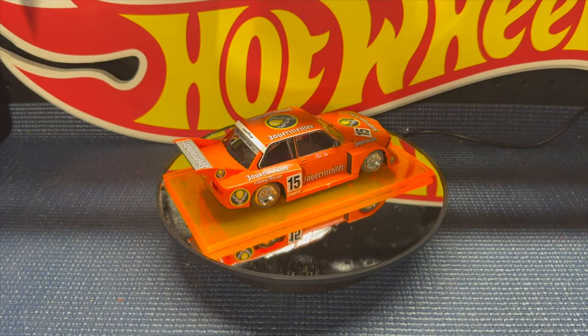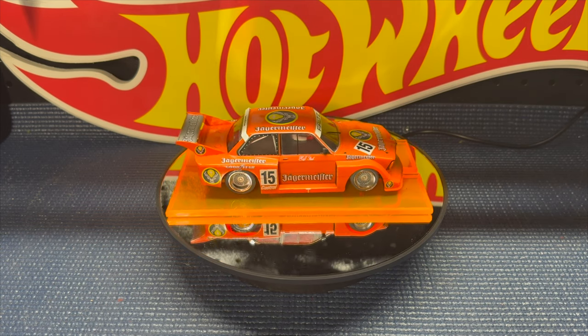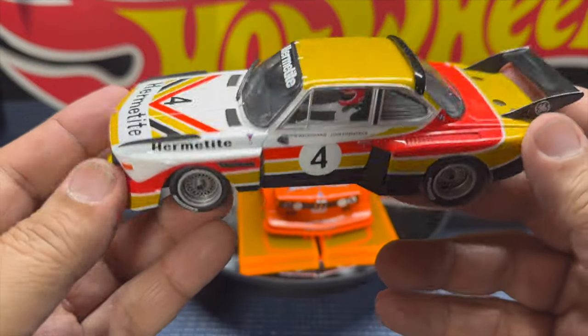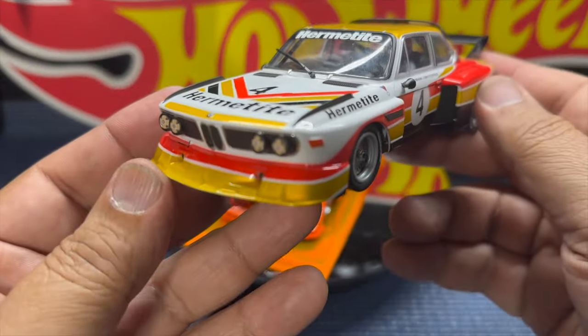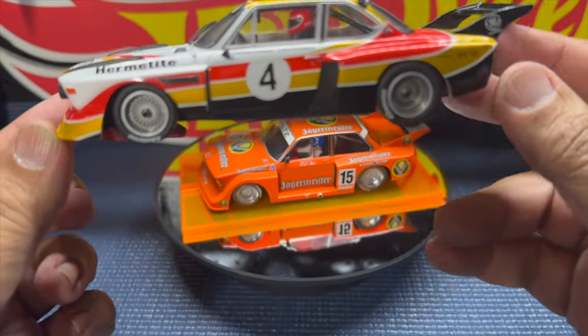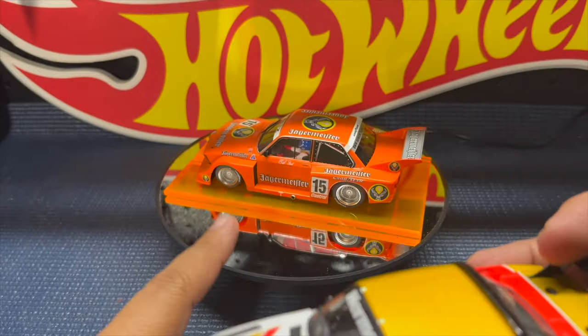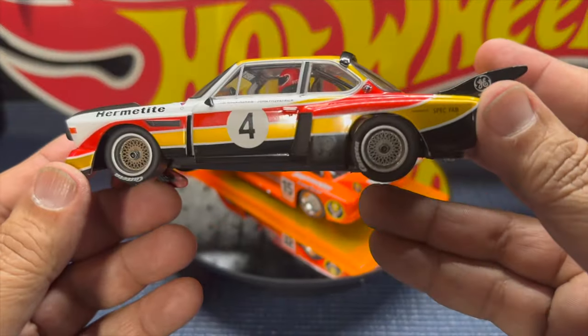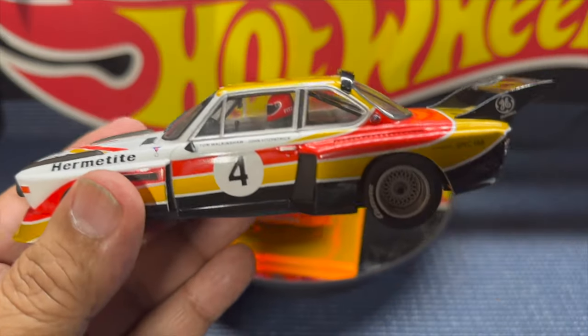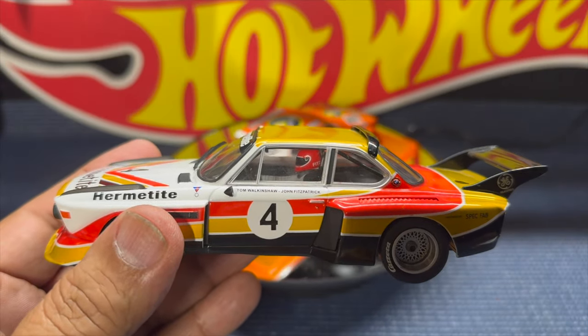As far as other cars that I have that are similar to this, I was going to show you the Carrera, and this is the 3.5 BMW. And this one also has a very nice aggressive look, but I think this looks a lot better. Maybe just the way it sits. The tires are tucked up a little bit underneath the fender, kind of the way it would have looked in real life.